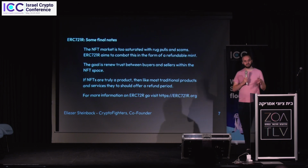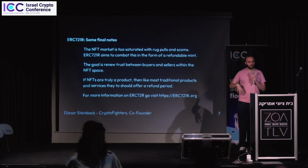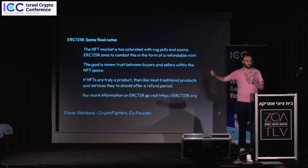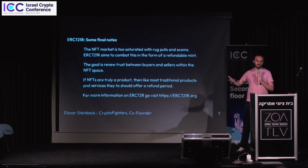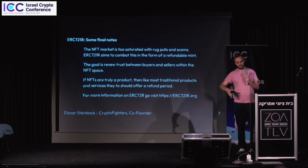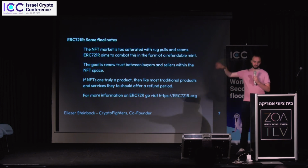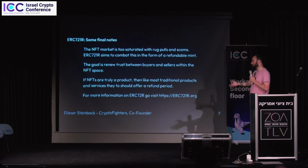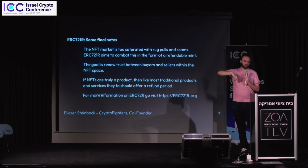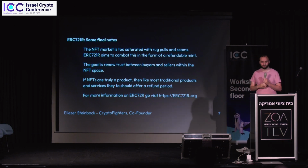In order to do the refund, you'd have to be holding it in your own wallet. If you put it into a pool where it's owned by 10 different people and it's been fractionalized, then I guess you wouldn't be able to refund it. But the idea is if you're holding a single NFT in your wallet, you bought it for 0.1 today, a week later you're like, oh, this project is terrible, I hate the art, I hate the community, or it's just not going how I expected. You would basically take your NFT, return it to the smart contract, and get your funds back. You'd get refunded the ETH that you paid for the mint.